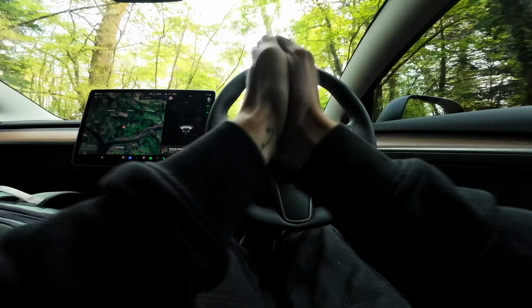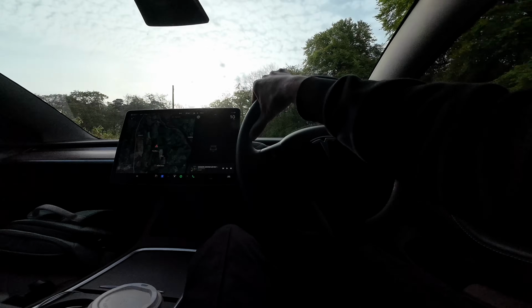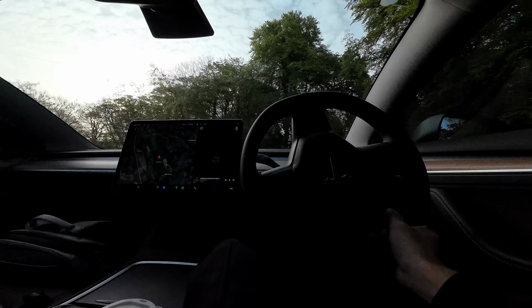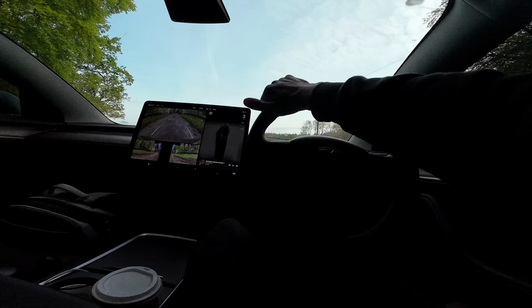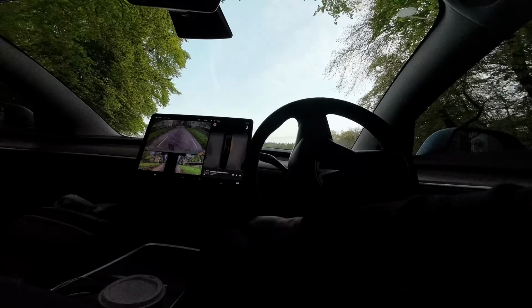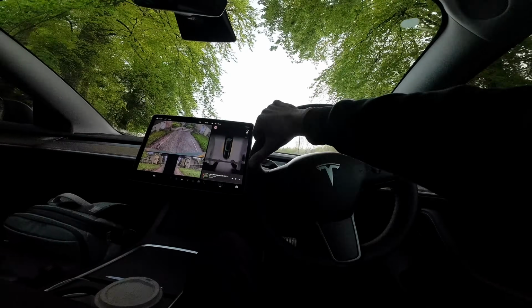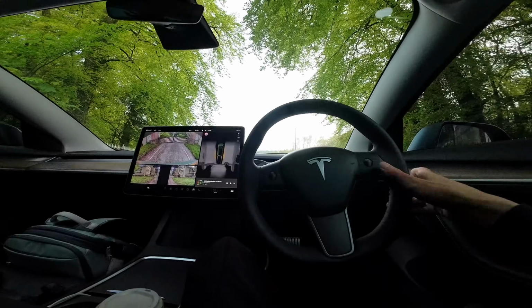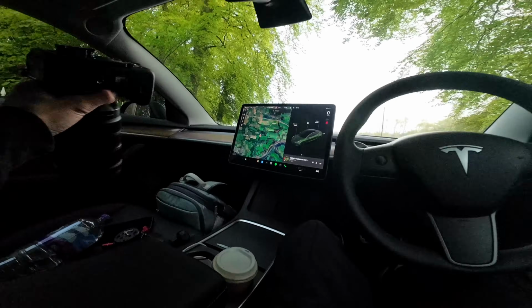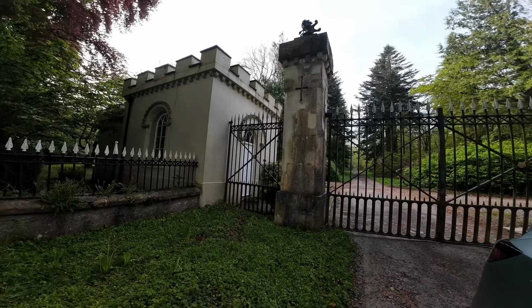And an entrance here, how does that look? That could look pretty cool. There are these old gates, which are obviously to do with Picton Castle. And I think it might look pretty cool just in front of the gates. So we'll park here, jump out. Look at that. Pretty sick. How cool is that?